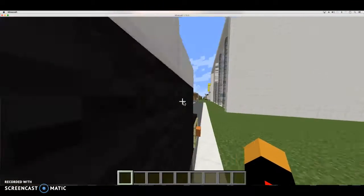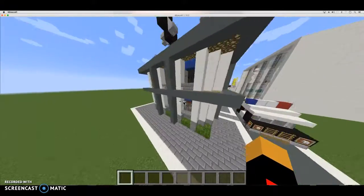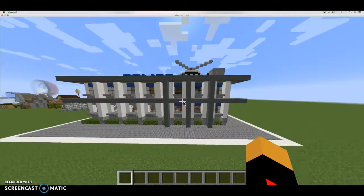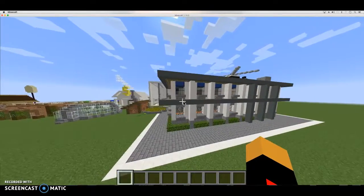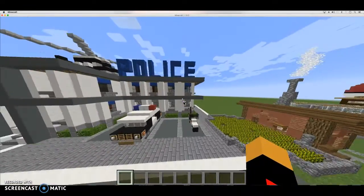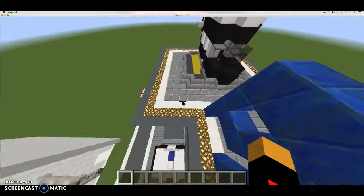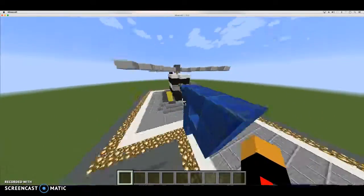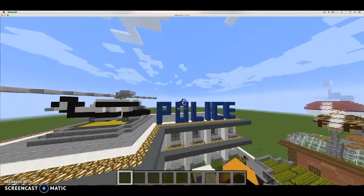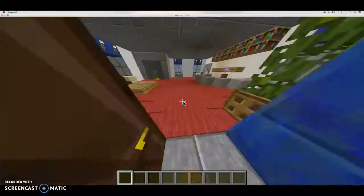Yeah, I also put one here. Oh, and I'll show you the helicopter later actually. So yeah, if we go around, I'll give you a full view. I like this bit, because I think without this bit going around it, it would not look that nice. And I can't exactly imagine it without this police. For some reason that makes it look better, I think. But yeah, let's go inside.